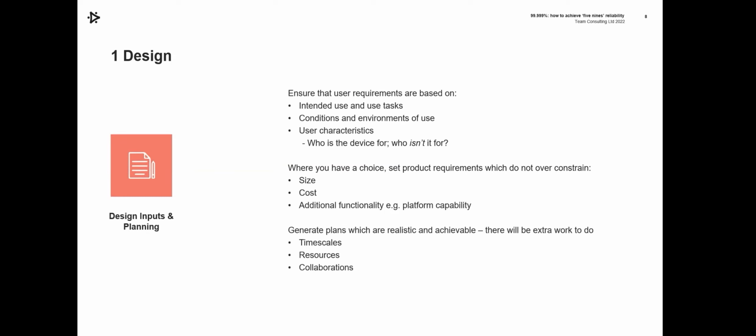Thinking about the product requirements more generally, if you have a choice, don't over-constrain. Again, it's this kind of good basic principles, but I think there is a tendency sometimes to go for what you want rather than what you need. So really think about the size you have to achieve, the cost, and think about any additional functionality that you might be trying to build in, such as platform capability. Only go for these things if you really need them.